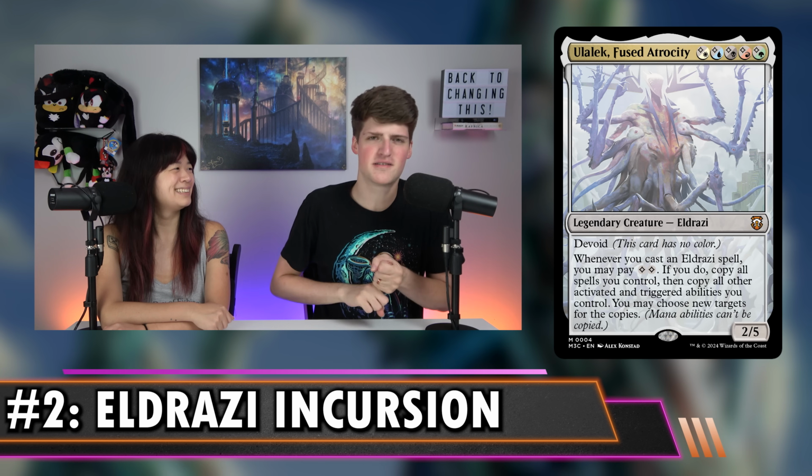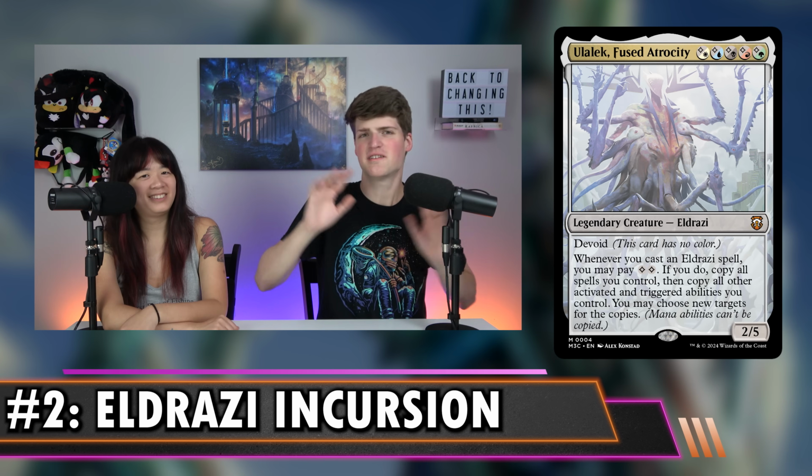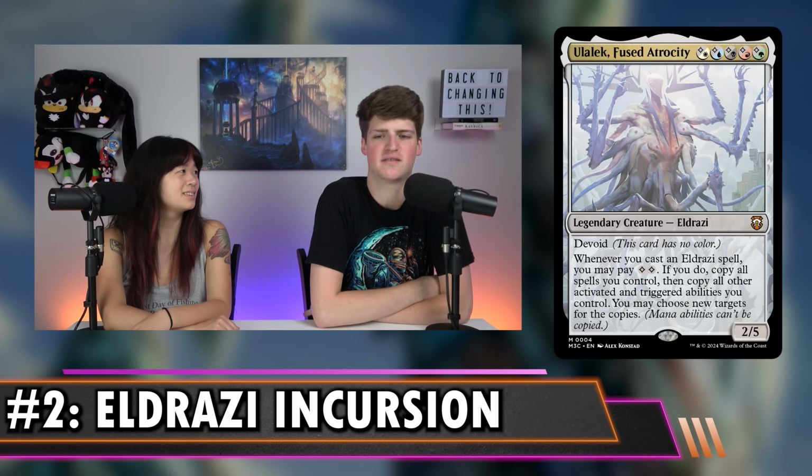This is the frontrunner for most confusing card in the entire release of Modern Horizons 3 and the Modern Horizons 3 Commander cards. We're going to use an example. Let's say Warped Tusker. When you cast it, you get an Eldrazi Spawn, and it's a 6/8. So if you cast it, Ulalek will trigger. Now you can copy all spells you control. That includes Warped Tusker, which is on the stack. Then it copies other triggered abilities, like the when you cast this, get a Scion. So you'll end up with 2 Scions and 2 Warped Tuskers. So Eldrazi love cast triggers. This basically copies those. Please play this responsibly.